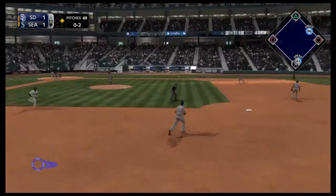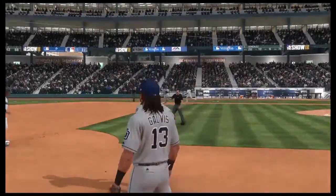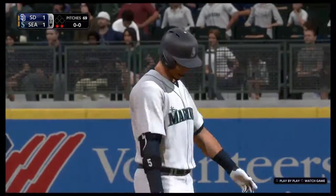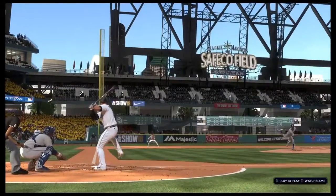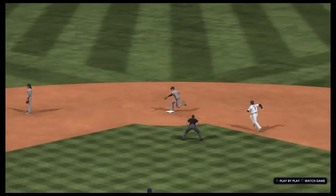Oh, this is hit to third. Will it be 2? Back to first. It's a double play, and the prospect of more baseball looms on the horizon. There are 2 away now. Really good pitch from the pitcher right there. Down in the zone, hits on top of it, induces the ground ball double play.